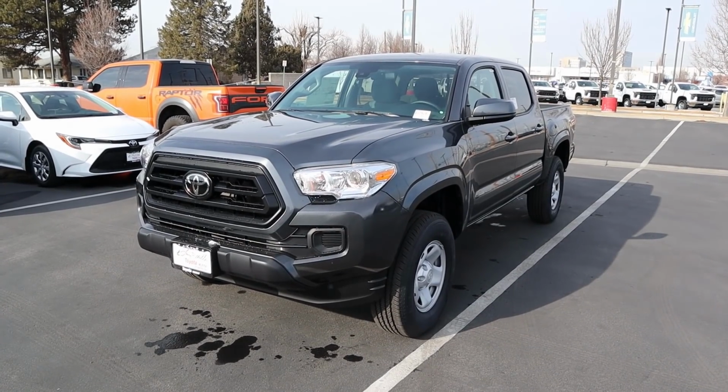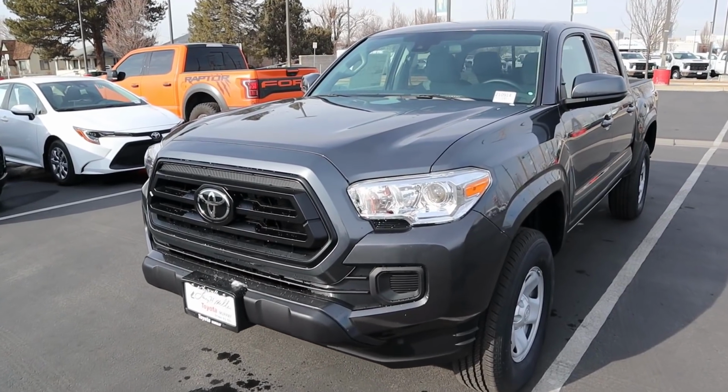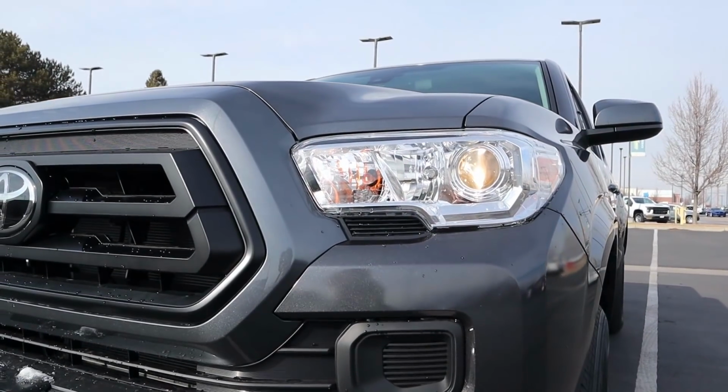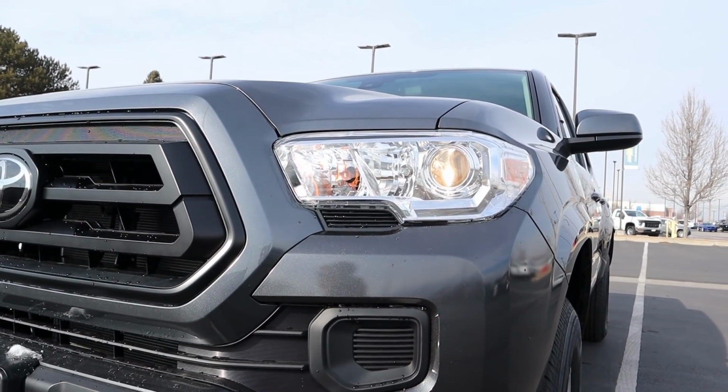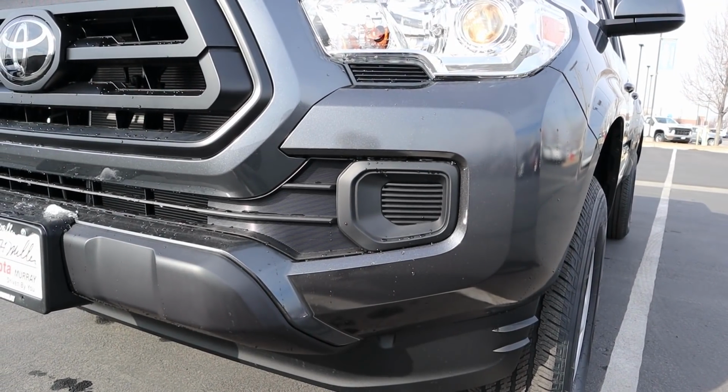Now let's go over things on the front end. So first off, this is finished in magnetic gray metallic. With the base model Tacoma, you just get the regular Tacoma hood, and then you do get these halogen projector bulbs up front with the incandescent light for the turn signal. And then just down below, notice that you do not get fog lights or anything like that.